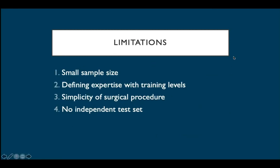There were some limitations to that study for sure. Sample size is always difficult in these types of studies. Recruiting surgeons was really hard. Thankfully, we had a lot of help from a bunch of different people and residents. You know, they're all busy, but we were able to recruit quite a few residents and surgeons. But nonetheless, our sample size is pretty small. At 41 participants, it is really small, and hence the reason why we use leave one out cross-validation.